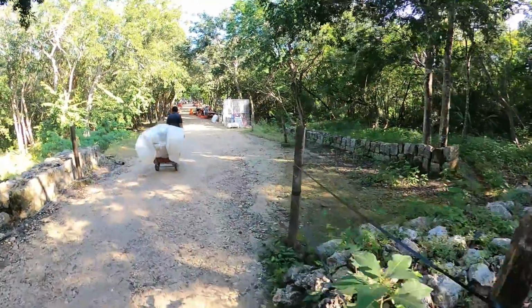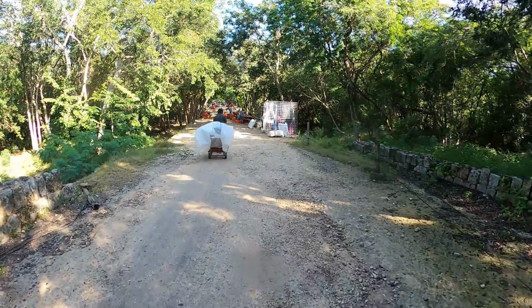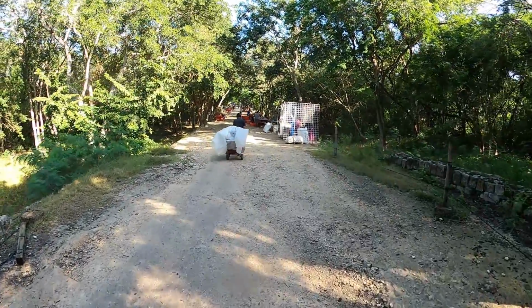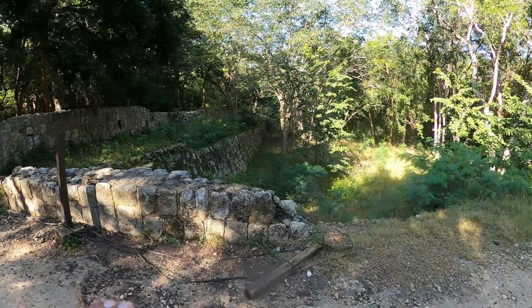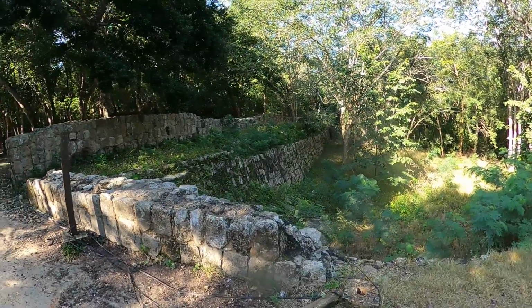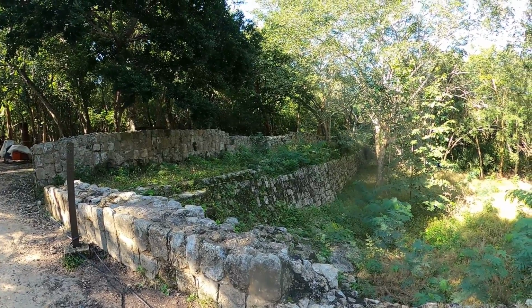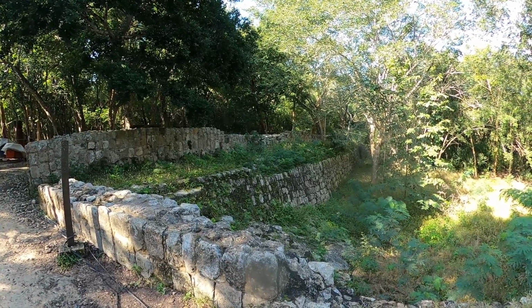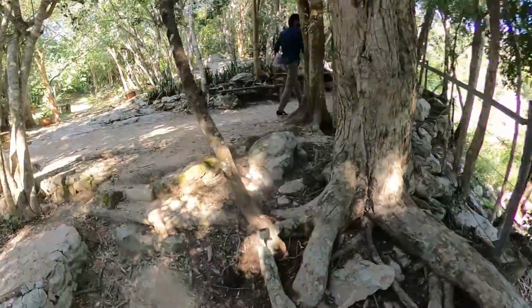So when you reach the cenote, you want to make sure that as you approach it, you take a look on the right-hand side. You'll see a platform, and on that platform is where it is believed that they did their sacrifices and their offerings to the god of rain, as you can see right here. So we reach the top.